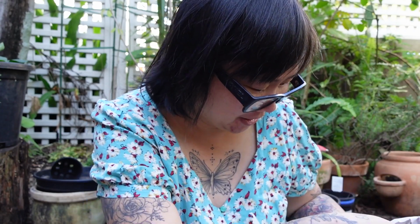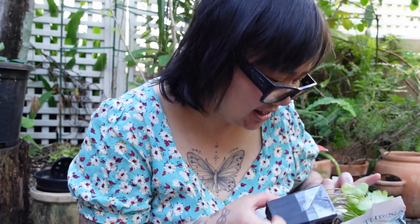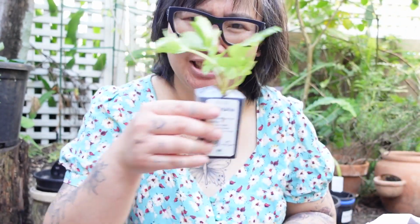I can't even remember what I ordered. It's pretty funny, I only ordered last week. Oh, yes! Here's the Ashitaba. I ordered one a couple of years ago. I planted it next to the banana tree. It kind of killed it. Sad. So I'm so happy I have another one.